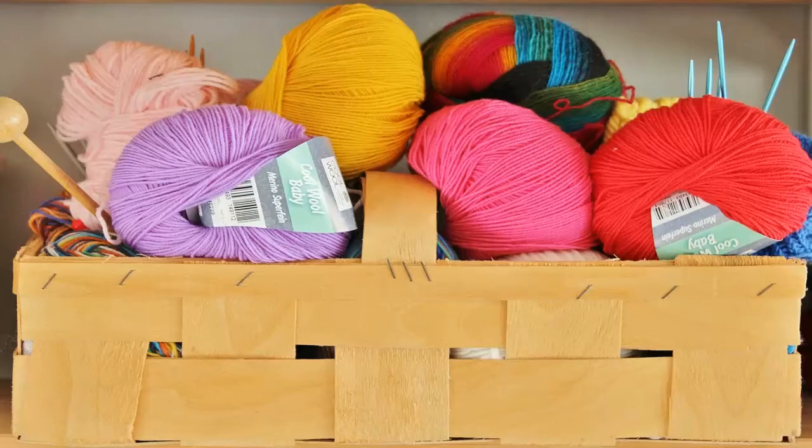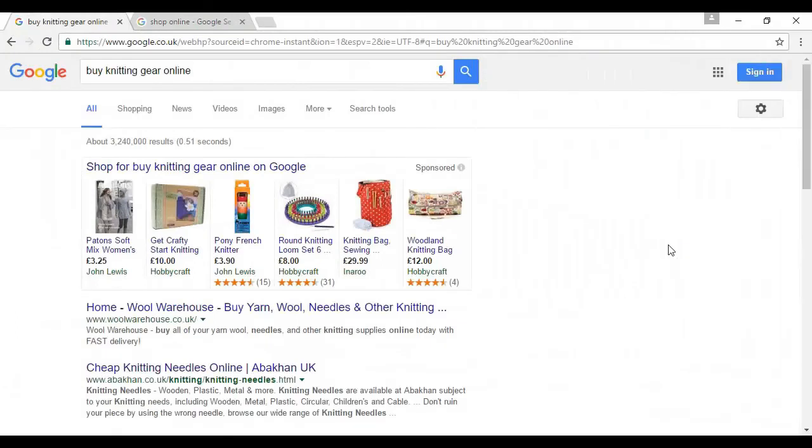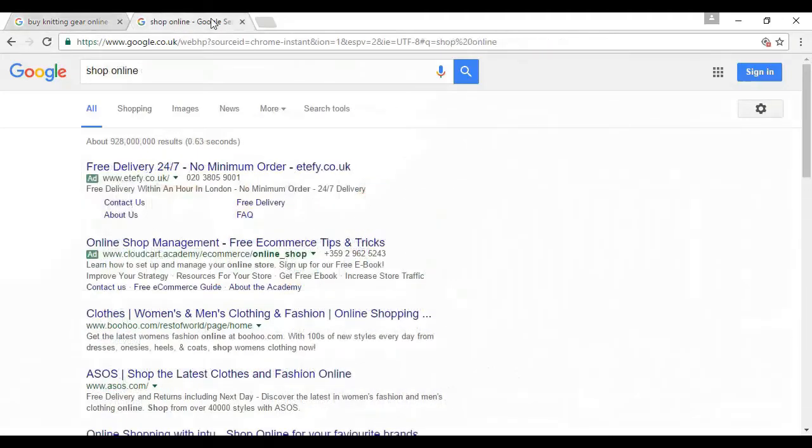That in turn means that you have drastically reduced the amount of competition you're facing. Now you don't need to compete with the biggest companies on the net, and you'll find that paying for things like AdWords advertising is considerably more affordable than it would be for a more general topic. Likewise, getting to the top of Google for relevant keywords like "buy knitting gear online" is going to be far easier than trying to get a general e-commerce keyword like "shop online." The latter will put you up against mega companies like Amazon and pretty much every other online business on the net.